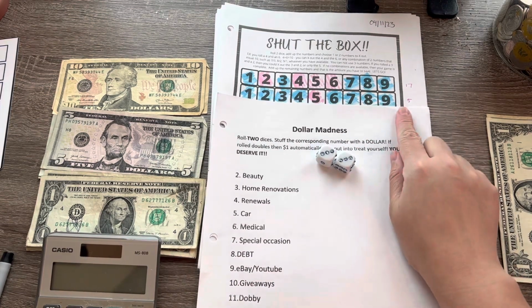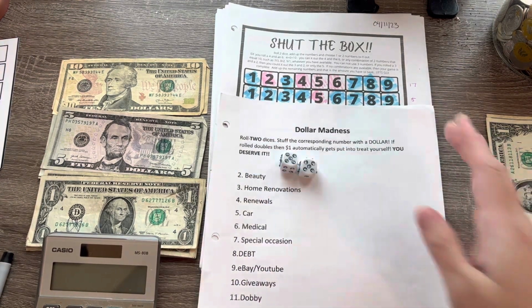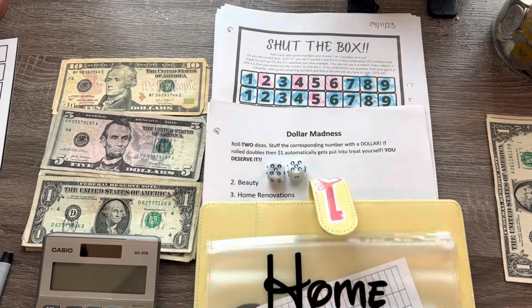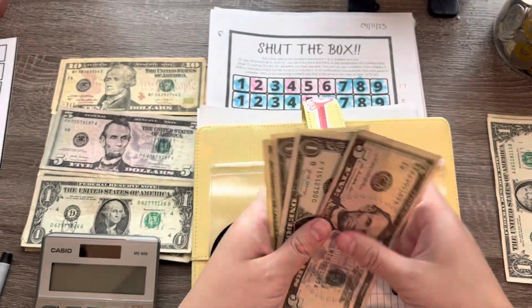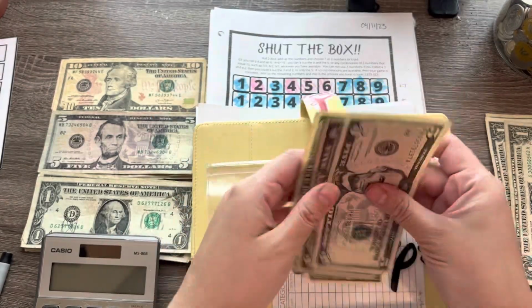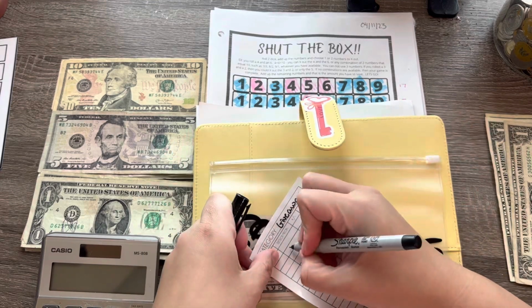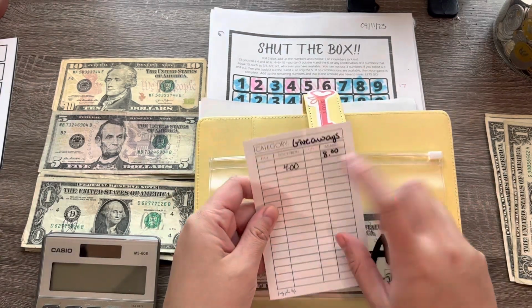Moving on to the next row, and the next row is $5 is what we are going to be stuffing. And it is another double. So it is going to be number 10, which is going to be giveaways. And the giveaway is actually in my new binder, and we're going to go all the way to giveaways, and this is for you guys. So let's see, I have $3. I'm going to add 5, and I will take $1 away. So 5, 6, 7, 8. So $12. So we actually put in $4 because I took $1 away. So we're going to do $4 right there. I'm not sure if I'm supposed to put it right here or here, but it doesn't matter.